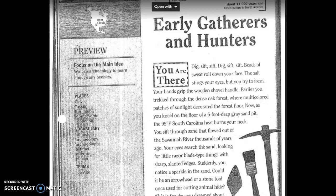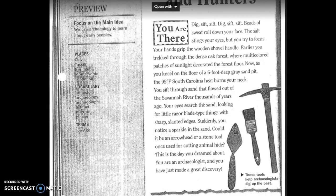Earlier, you trekked through the dense oak forest, where multicolored patches of sunlight decorated the forest floor. Now, as you kneel on the floor of a 6-foot-deep gray sand pit, the 95-degree South Carolina heat burns your neck. You sift through sand that flowed out of the Savannah River thousands of years ago.